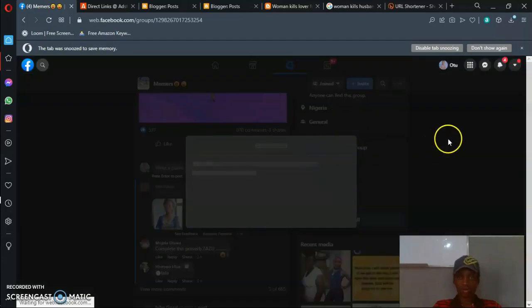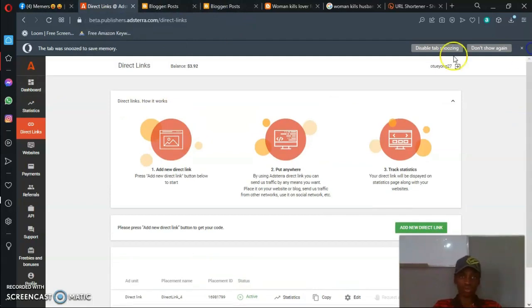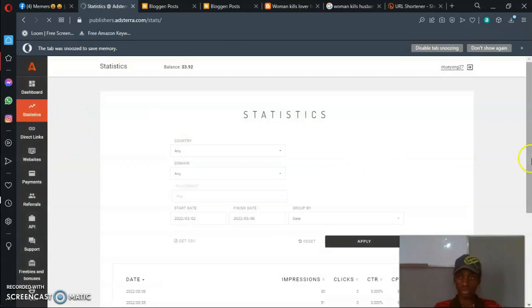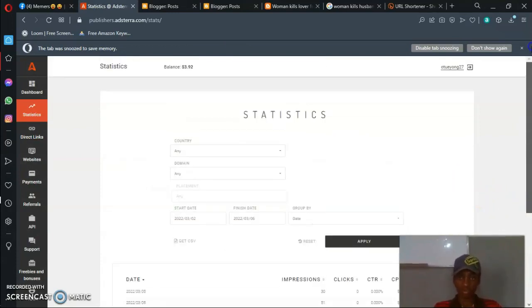So all this stuff, this is how you drive traffic. Now, apart from Facebook, there are other ways to drive traffic. You could use Quora, you could use Twitter, you could use TikTok, any other social media out there that you are good at and you have enough audience. You could engage your own audience, your own Facebook friends, into this too. So that's just the easy way to earn with this platform. And in no little time, you will start making hundreds of dollars, just like me.